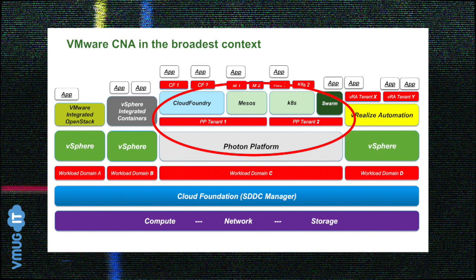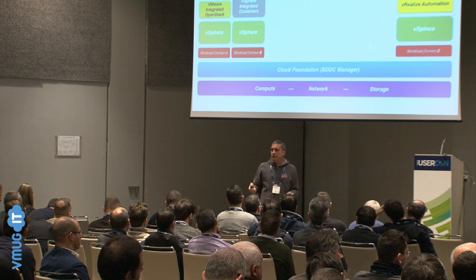The other thing that we're doing, so this is more for those organizations that are like, I have no idea how to run containers in production, right? So I need to be able to operationalize them, leveraging what I have today in-house. Yeah, I'm done.